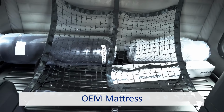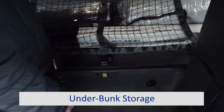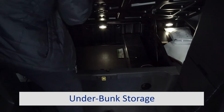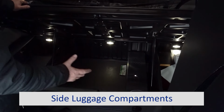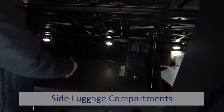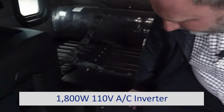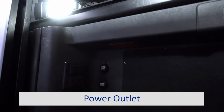Now this truck hasn't had the mattresses installed yet, so the mattresses are just laid out here. Now with the upper bunk stowed, you've got easy access to your bottom bunk. You have access here for more storage. You can access both your side luggage compartments to get any supplies that you may have stowed at the beginning of your trip, and more room here in the middle, of course, for more storage. Down below, we mentioned earlier the 1800 watt 110 volt AC inverter. Here's a power outlet that's in close proximity to your TV mount and your microwave to give you access to those for power.